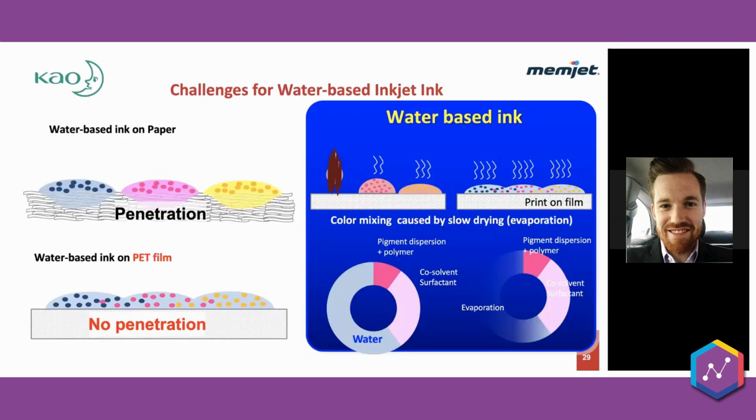We've already gone through some of these highlights and advantages of water-based digital inkjet, but of course it's not that easy, right? There are always going to be challenges associated with anything, and particularly in this instance, it's our job as inkjet formulators to identify innovative solutions. It seems simple, but the key challenge to water-based chemistries is trying to dry it.